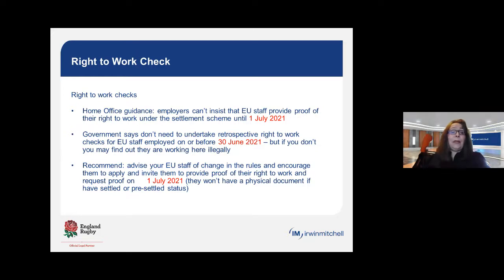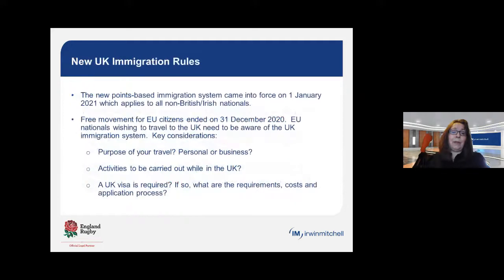Now, that is all from me at the moment with regard to the EU settlement scheme and right to work checks. I now hand over to Ben, who will be taking you through the new immigration laws and visa requirements should you want to employ someone who doesn't have the right to work in the UK under the EU settlement scheme.